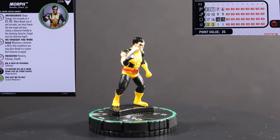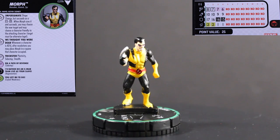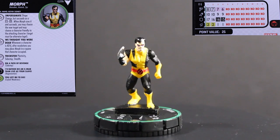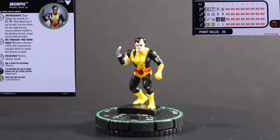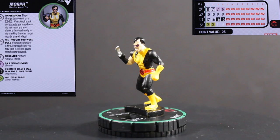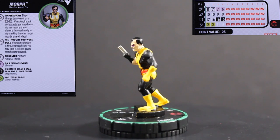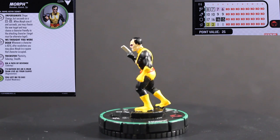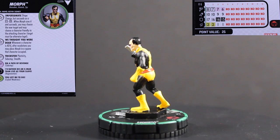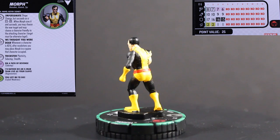His other trait is whenever a character is KO'd after resolutions, you may place Morph in a square that character occupied. That is a great way to get him around the board. Then the special on his movement is Plasticity, Sidestep, and Stealth. So what you're trying to do with this guy for 25 points is you're trying to move him in close to your opponent. And that way would typically be where you would, like, with a ranged attack in there.